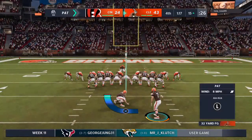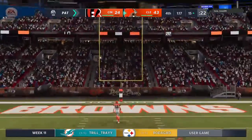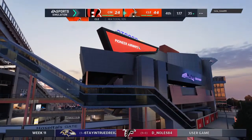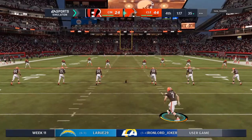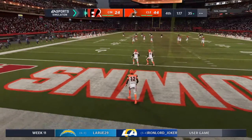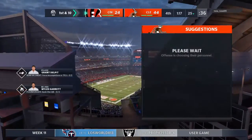Out comes the kicking team here for the extra point. Now he's been a busy man, 5 for 5 now as he knocks another one through to extend the lead. 44, Bengals 24. The kickoff unit is out on the field, and they will send this one away. And that'll carry over the back line of the end zone for a touchback, at their own 25-yard line.